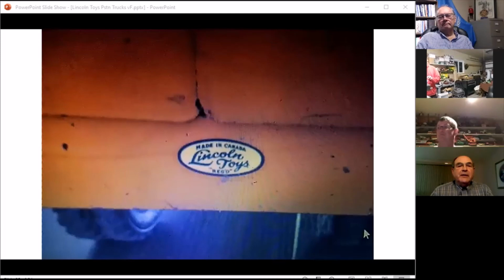Please note the traditional Lincoln toy decal on the back of that Allied van truck. We need to point out it probably appears that the back of that van is made out of wood. It is not. Bruce has verified these would have been all steel trailers. The wood grain you see in the picture is a reflection off the wood table that the truck sits on.